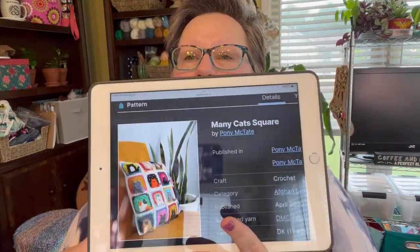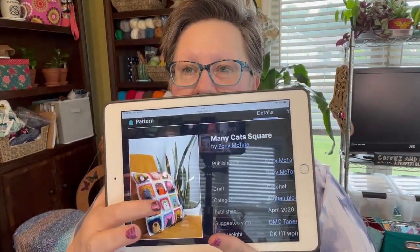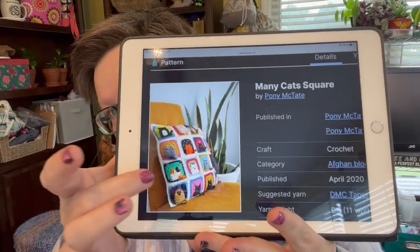All right, so let's go back to my project here. I have been working on the Many Cats square. It's a pillowcase. The pattern is by Pony McTate. And this project is actually one of the main reasons I decided I needed to get better at crochet, because I really wanted to make it. It looks like this. So you have all these squares that get put together, and then the cats get sewn onto the squares.